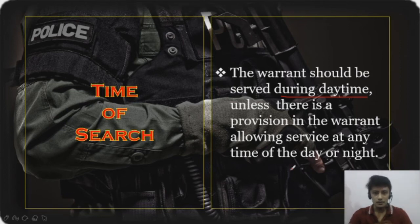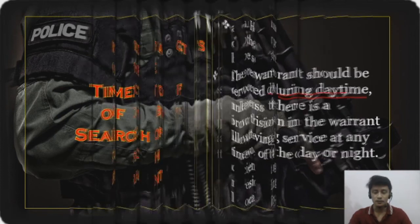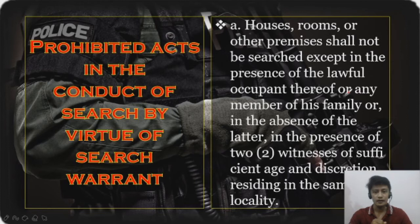Okay? So, in comparison with the warrant of arrest, automatic yan, at any time of the day pwede nyo i-enforce yung warrant of arrest. Pero itong search warrant, general rule, during daytime only, unless merong provision dyan na pwedeng gabi at araw.